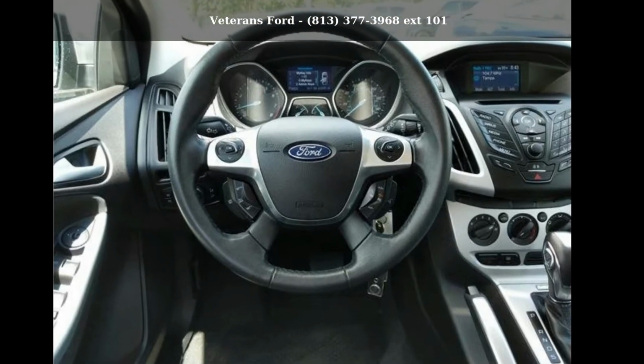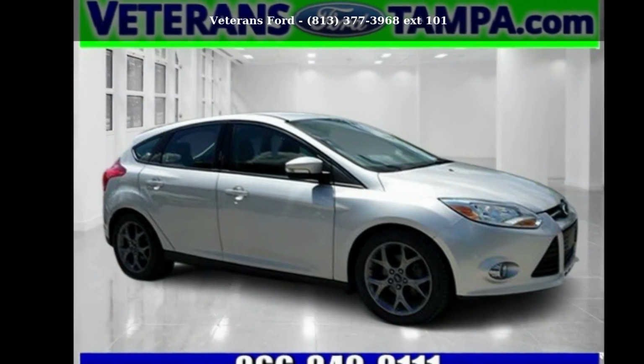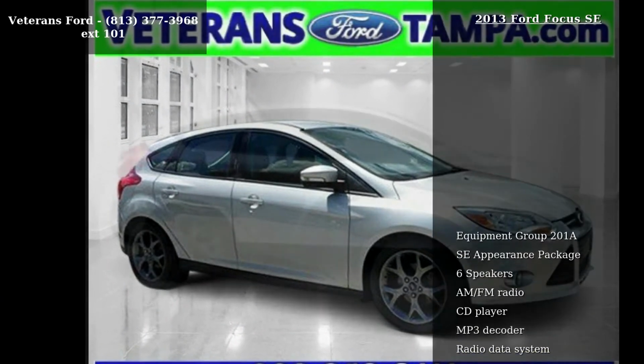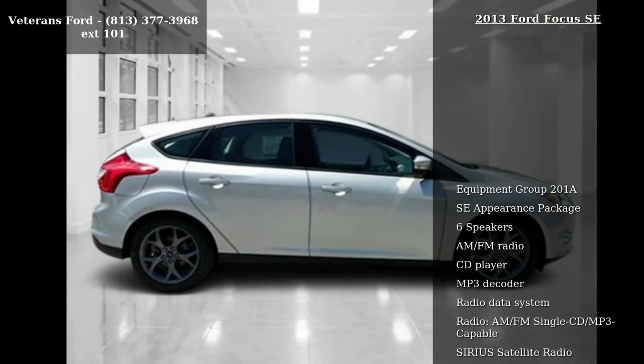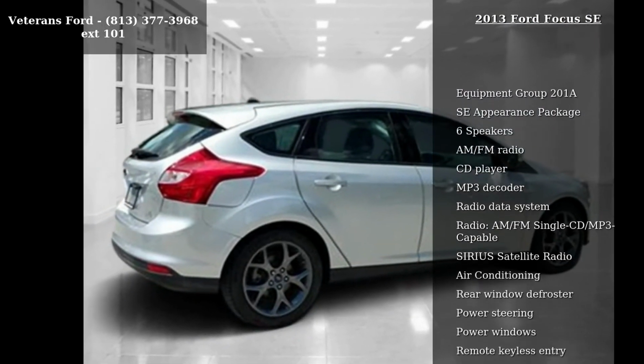Presenting the Ford 2013 Focus SE. If you are looking for a first-rate auto, this one could be yours today. This vehicle comes with a reliable four-cylinder engine, connected to a smooth-shifting automatic transmission.